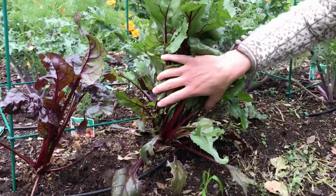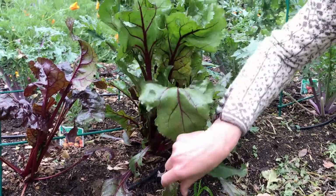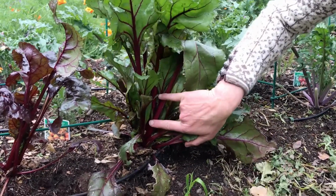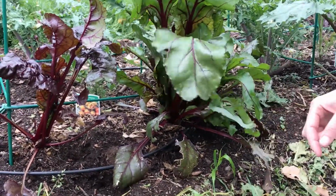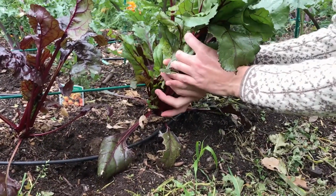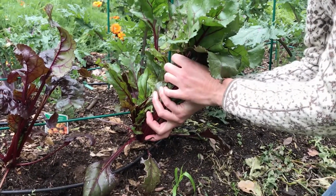Now these are beets. These are root vegetables, just like a turnip. And you can see the stalk of the beet is right here. It's very red. And just like in the story, I am going to pull this beet out of the ground. So here it goes. 1, 2, 3.